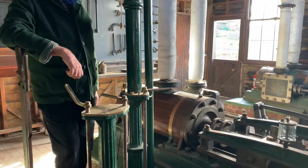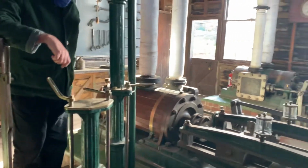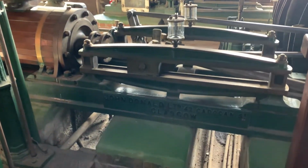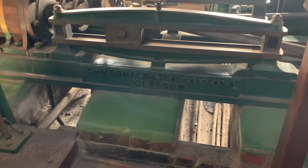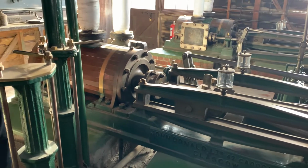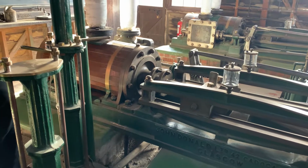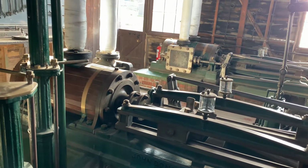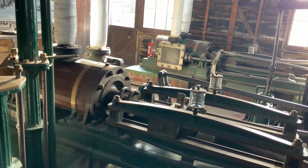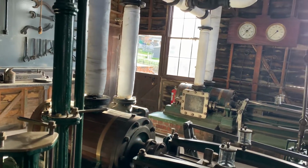This winder came from the UK. We don't know who built it. It has got a plaque on it, but we've done some research in that John Donald was a machinery dealer. He didn't actually make machinery, so we're not sure who made it. We got it from Costerfield, which is near Heathcote. And if you don't know where Heathcote is, Heathcote's near Bendigo. And it came from a gold mine over there that closed down in about 1944, 1945. It was actually a gold and antimony mine. And Sovereign Hill got the winder in about 1968.